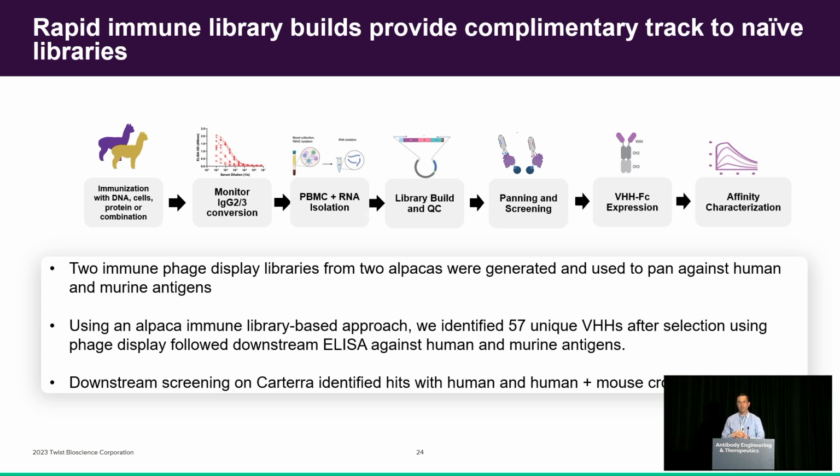And so the fact that we have both aspects of it really enables us to maximize the potential of sequences that we can generate for our customers. And oftentimes when we do both, we actually see different sequences coming out. So really having the ability to do single B-cell cloning complemented with this immune library approach I think is really powerful, and is something that, again, we're set up to do internally for our customer projects.